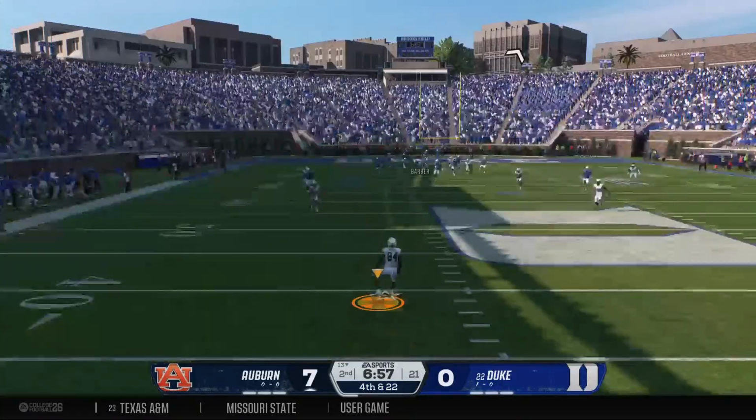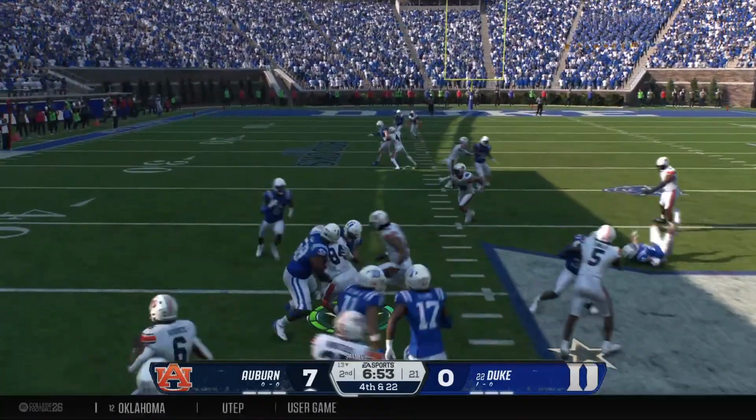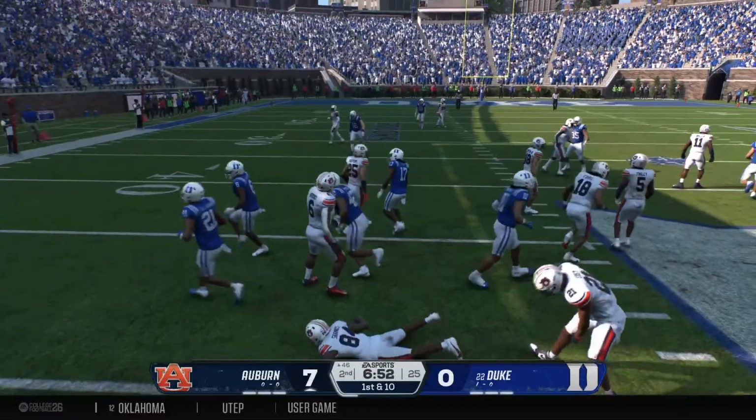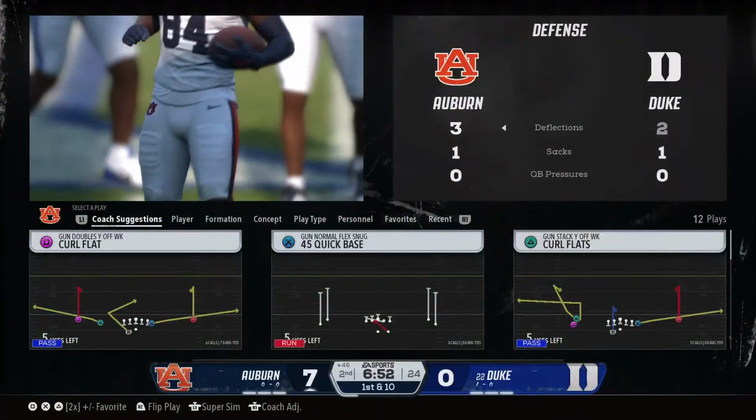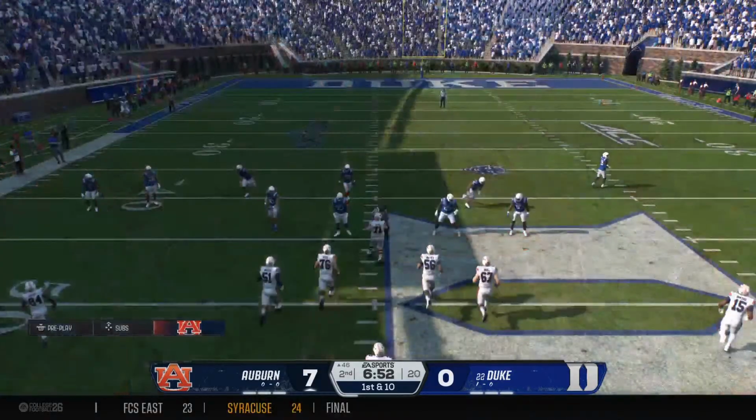They boot it away. Returns like that are why you don't settle for the fair catch if you don't have to. Picks up just a little bit of yards to help out the O.